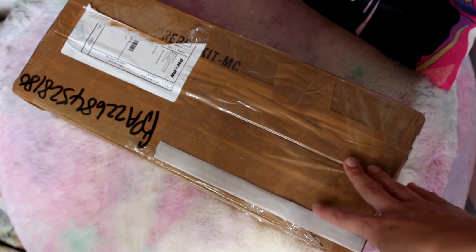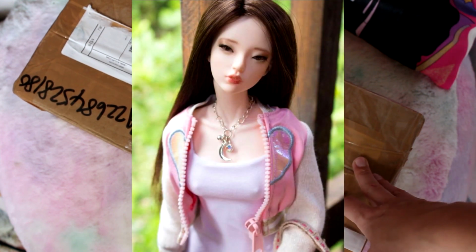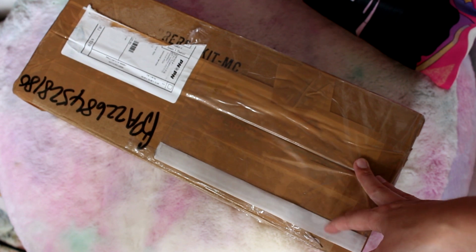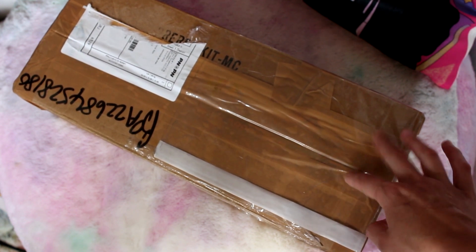But the doll I swapped was my beautiful raccoon doll Mika. At least I know that I would be able to order another one in the future if I would like to. But let's see who's in here.